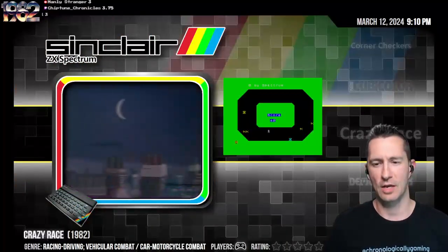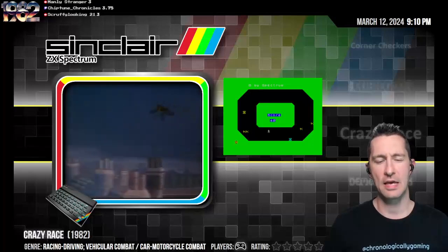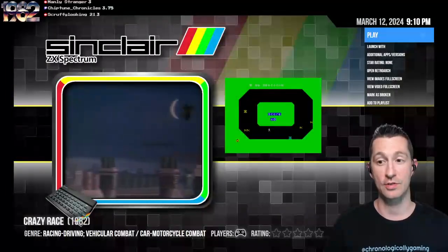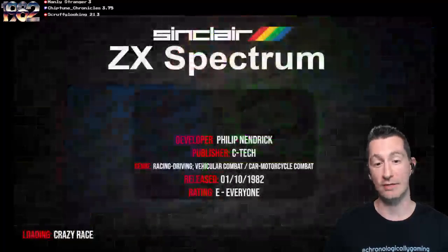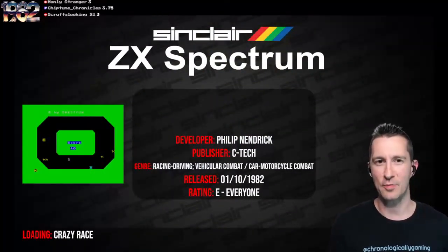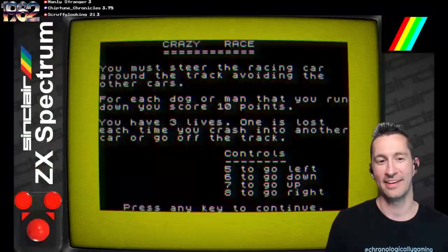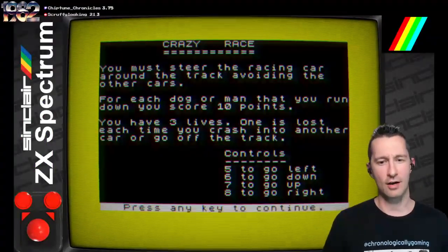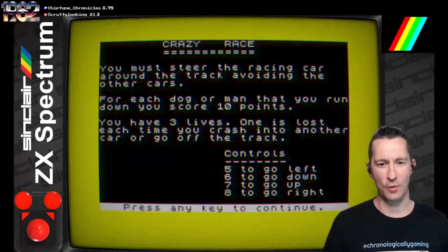Coming up next, it's back on the ZX Spectrum. This is Crazy Race. I have just screenshots for this one, so let's just pop in and play Crazy Race. This is by Philip Nedrick, published by C-Tech at sometime in the beginning of October 1982. You have to steer your racing car around the track, avoiding the other cars. For each dog or man that you run down, you score 10 points.